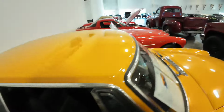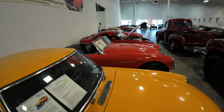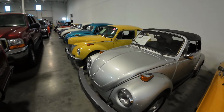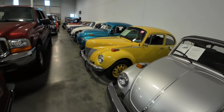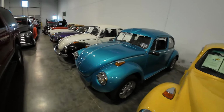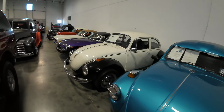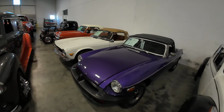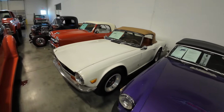Yeah, so they definitely have a lot more inventory, a lot of new stuff. And over along here, you get all these beautiful Volkswagen Bugs. And I had a 1970 Bug. Used to drive to school, high school, back in the 80s. Look at these guys. These are nice. Another MG right here. Great.